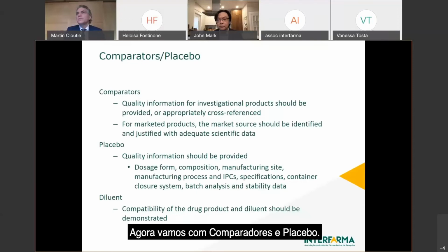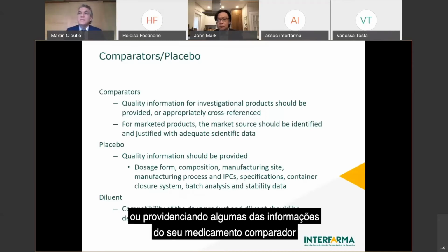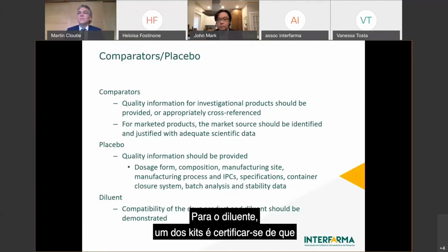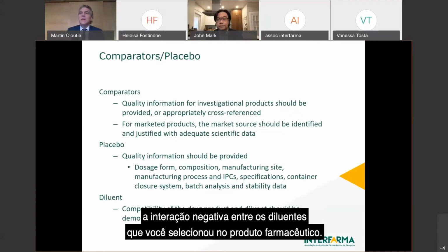Comparator, placebo, this is quick. If the comparator is already approved, there are different ways of cross-referencing or providing some of the information, but it's expected that some information is provided, and for placebo as well. And for the diluent, one of the key things is to make sure there are no negative interactions between the diluent you've selected and your drug product.